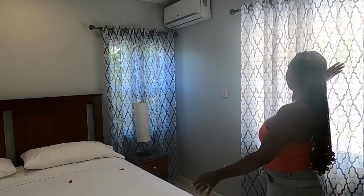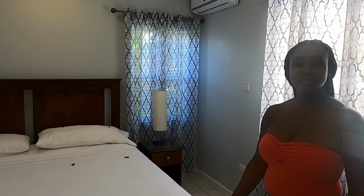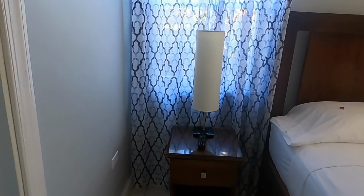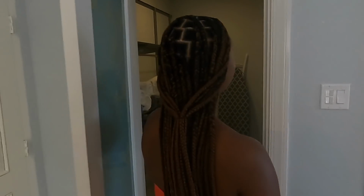And I like the fact that we have a lot of windows. All 3 windows, which is nice. You get a lot of natural light, and air as well if you need that. I love natural light. And these side tables complement the bed very well. And we have our walk-in closets right here. So it's good. Really nice.